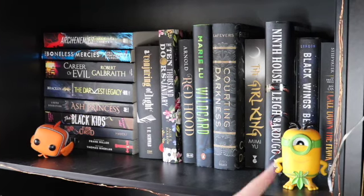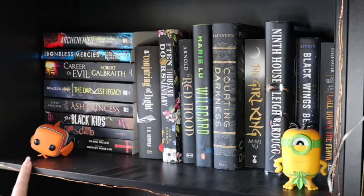So for Funkos, we have a Minion and we have Nemo from Finding Dory. Or it might be from Finding Nemo. I don't know, one of the collections.